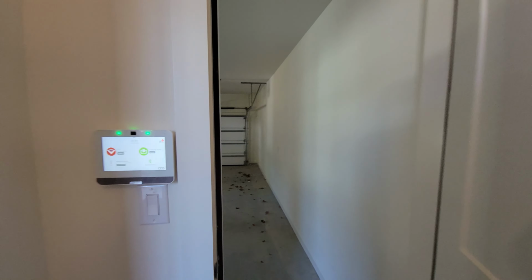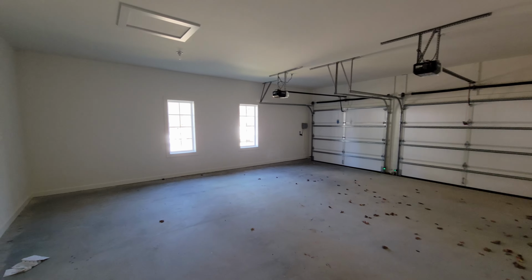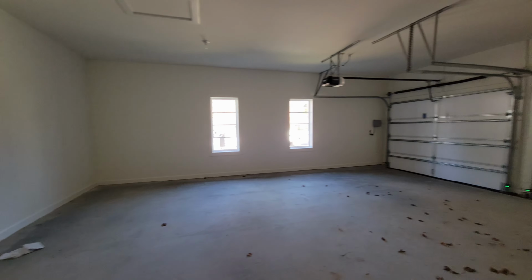Take a quick look in the garage. Thank you for letting me know. It's a standard sized garage. Might be a little deeper than your typical garage, actually.